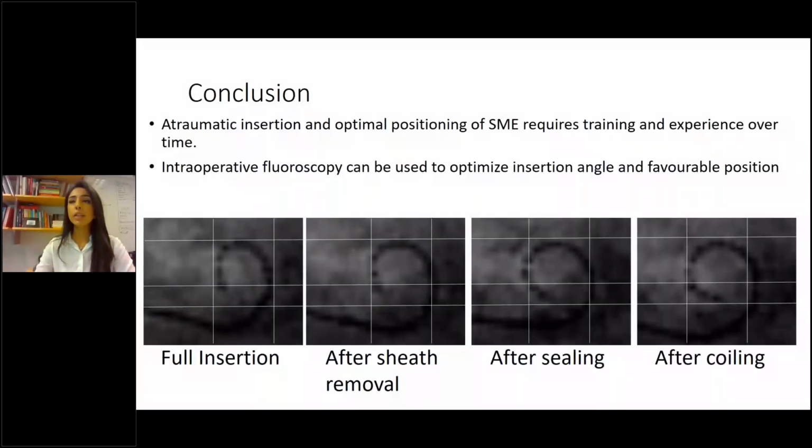Atraumatic insertion and optimal positioning of the slim modular electrode requires training and experience over time. And in our view, intraoperative fluoroscopy can be used to optimize the insertion angle and favorable positioning.